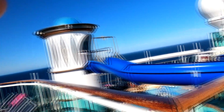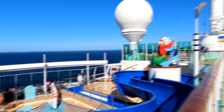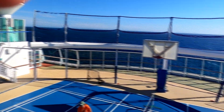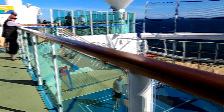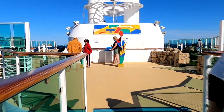There was the rock wall, which had 3 different levels. You'll manage to accomplish 2 of them. I didn't go up. Not the greatest of climbers, apparently. Here's the kids' pool, the little water slide and everything. And now on the other side is the activities court. Basketball is possible, but basically it's dedicated to pickleball at this point. And when you cross this little bridge, you're going to get to what looks like a pretty brand new mini pool.